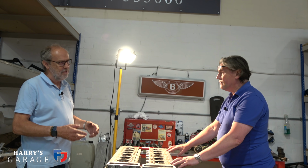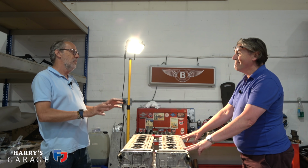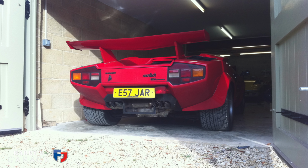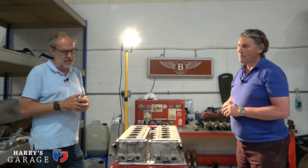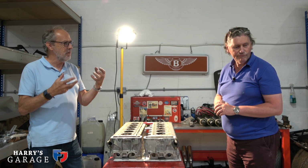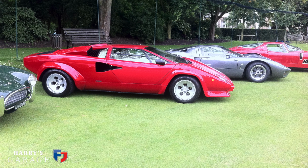My view on the Countach is that when I bought it, it was a cheap car. Now they're not quite so cheap, and I think it's such an extraordinary design, and it's going to become more and more, dare I say, iconic as a Lamborghini going forward. We've got 50 years of Lamborghini Countach. So I want to enhance this, shall we say, and make it as it came out of the factory, because I just think it was such a statement when it came out of the factory.